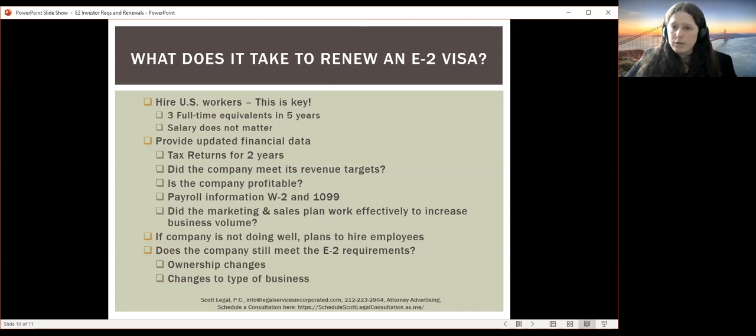They'll ask to see the payroll information. They want the W-2s and any 1099s. If the company is not really doing very well, sometimes this has come up a lot with COVID, what are your plans to hire employees? Have you hired many employees over the years and you've just had a lot of employee turnover? These are all important things to raise so that you can show the consulate you've made efforts to hire, you've paid U.S. employees over the years, even if you have a low amount of employees during your time of renewal.